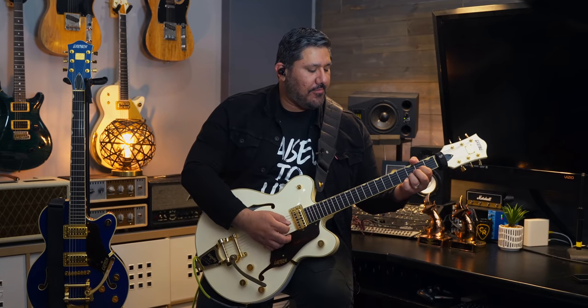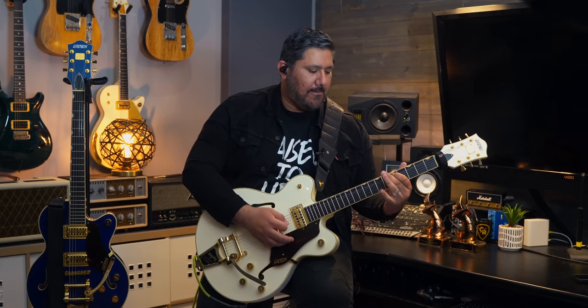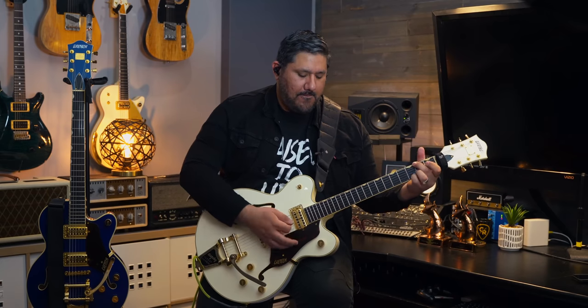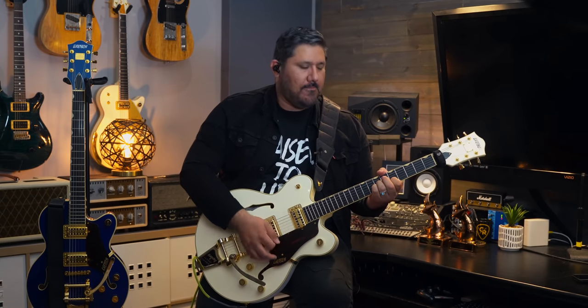That was my treble pickup. I'm gonna put it in the middle and use both pickups. A little bit thicker tone. Let's go to my rhythm.